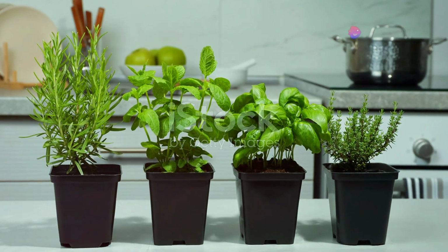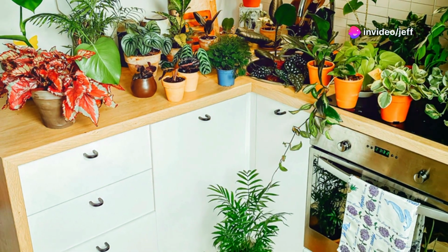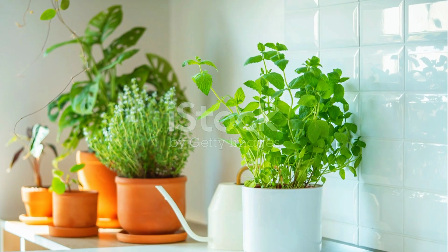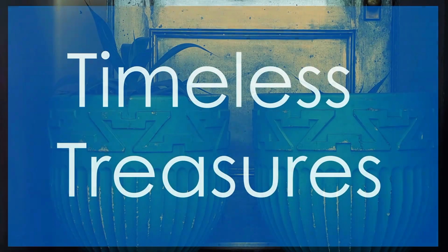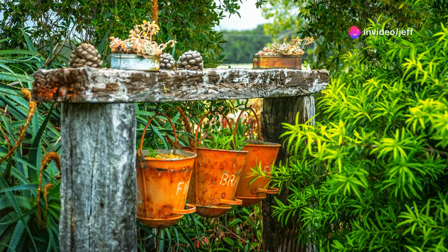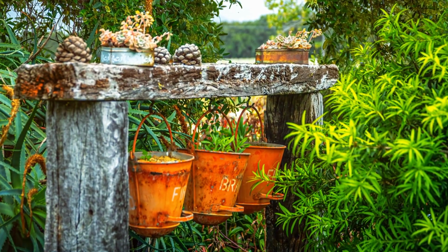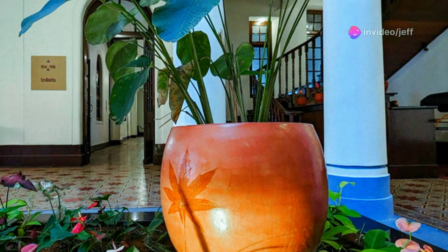Imagine the scent of fresh herbs wafting through your kitchen as you cook. This herb garden pot makes it easy to grow your own culinary delights indoors. It's a practical and stylish way to add flavor and freshness to your meals. Add a touch of vintage charm to your home with this unique repurposed pot. Perhaps it's an old metal bucket or a weathered enamelware basin, each with its own story to tell. These pieces add character and personality to your space.